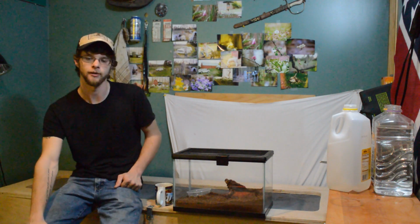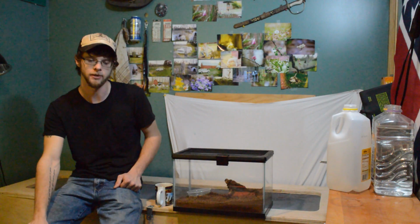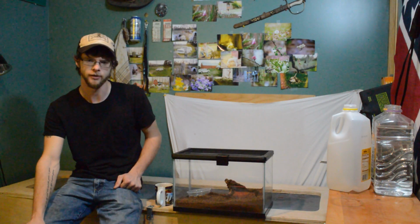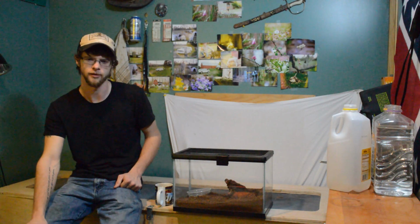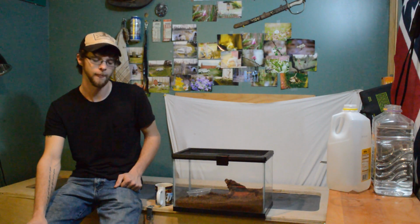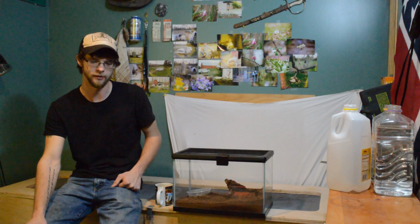Western Massasauga Rattlesnake is a pygmy species. Males max out at about 24 inches, females around 30 inches or so, largest I think 36 inches at the most. Found in the plains of southwestern United States.